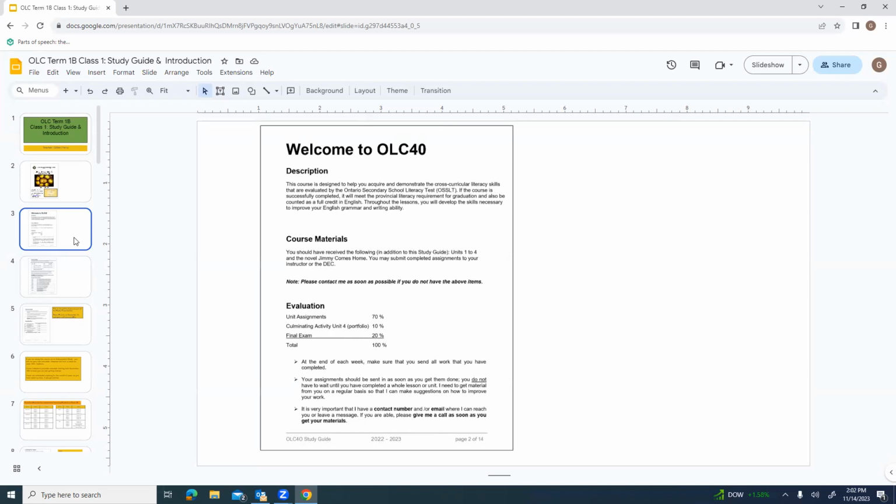The course materials, check and make sure that you have units 1 to 4. You also should have the study guide, and you should have received the novel called Jimmy Comes Home. If you have not received any of those things, please let us know as soon as possible so we can get them up there, okay?